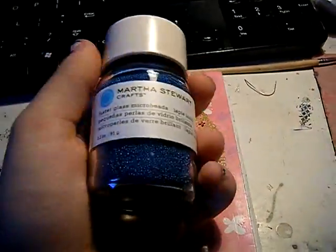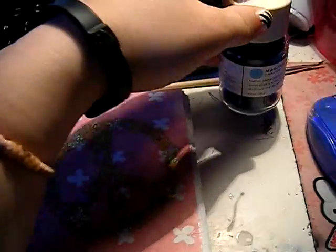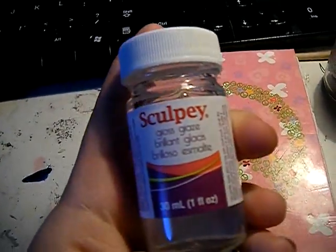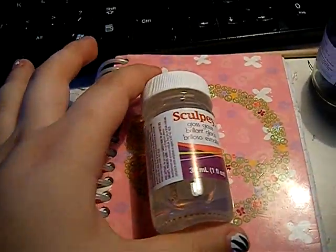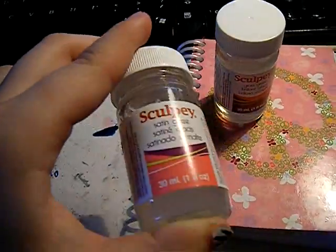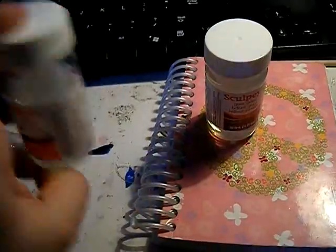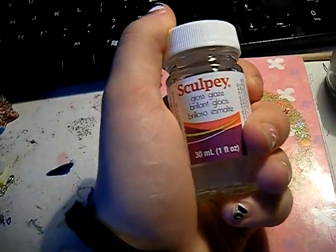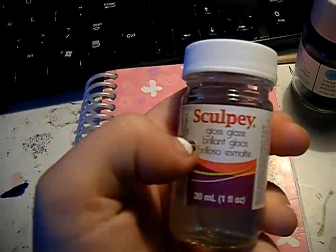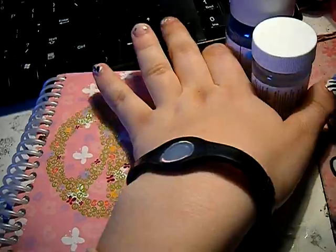It's my first jar of the Martha Stewart ones. They were $4, regular $8.50. I got some more gloss glaze. I have satin glaze, I have some left, but I want to try gloss glaze, and I used a 40% off coupon on this, so I did two purchases. So yeah, I paid $4 for this with the coupon.